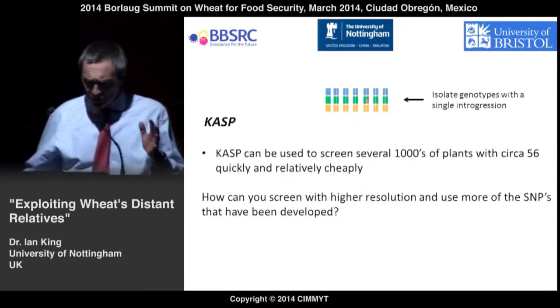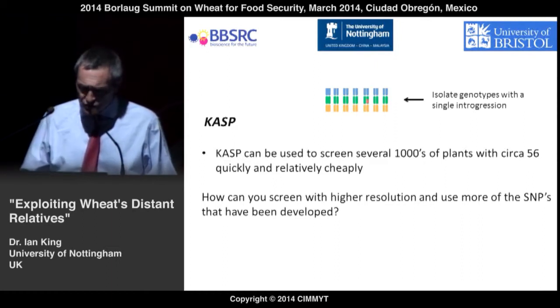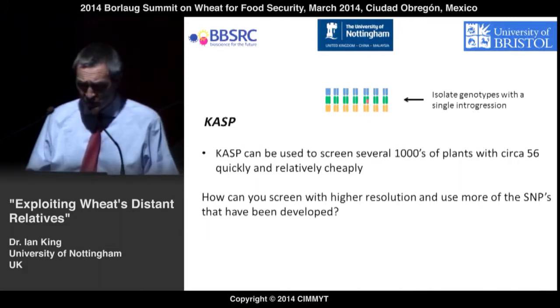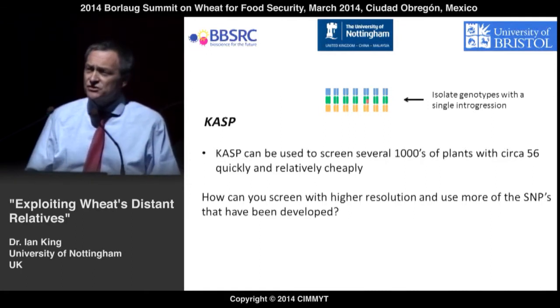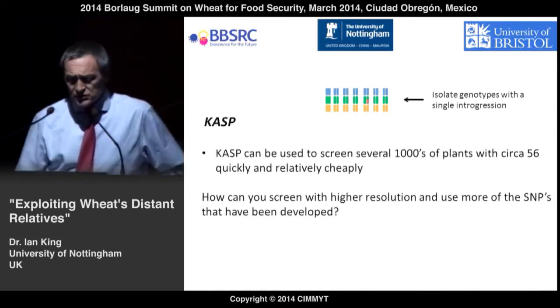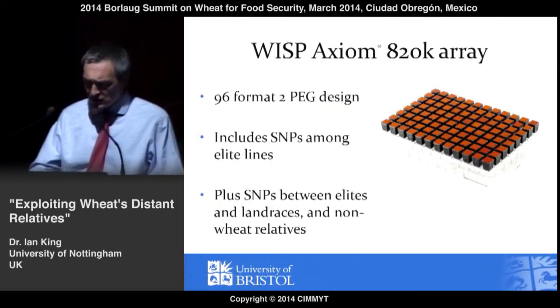Okay, that was CASP, or CASPA, and it is very useful because you can use it to screen several thousand plants very quickly with 56 well-placed markers, and you can do it relatively cheaply. However, what we'd like to do is actually screen with higher resolution and use more of the SNPs that Keith's developed.